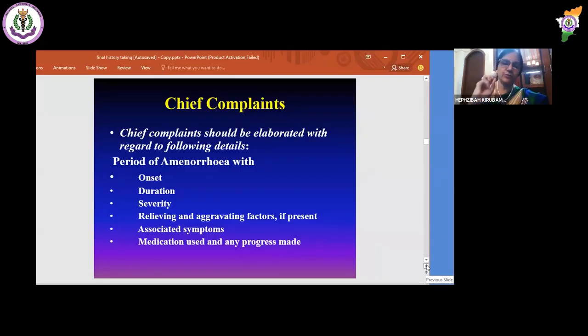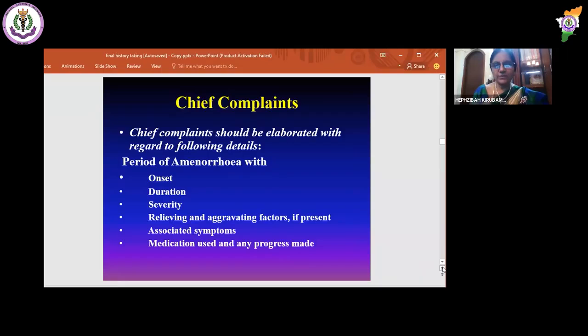Only rubella will give rash, other things they don't get. Even dengue can give rashes. Even COVID can give rashes. So any fever, hyperpyrexia can kill the fetus. And any drug, suppose she has a fever and she has taken some drug, which drug would be valid? So she can come with a period of amenorrhea with some complaints.